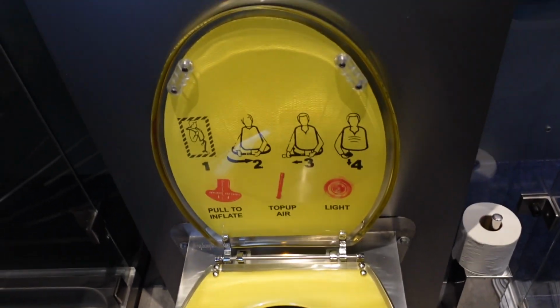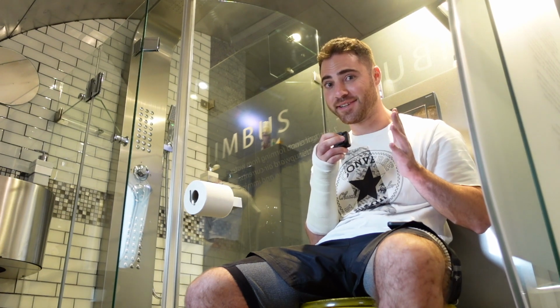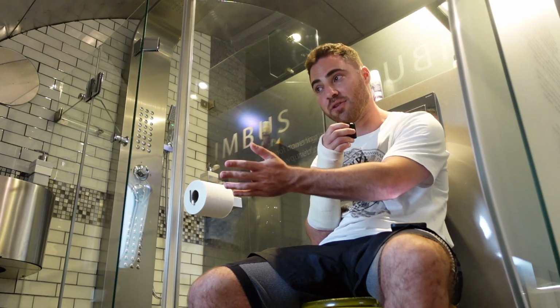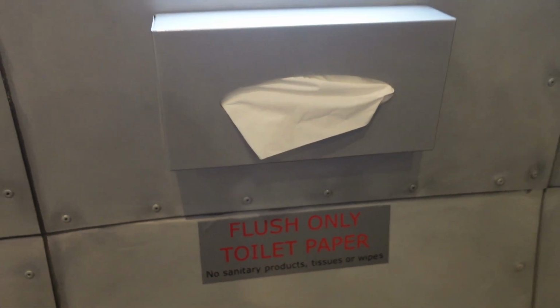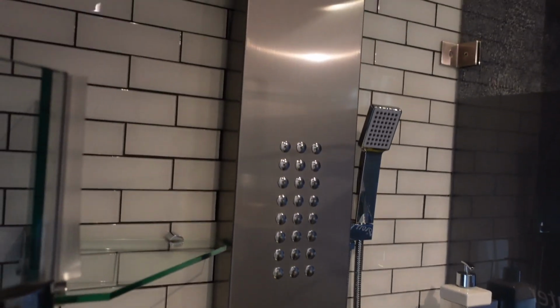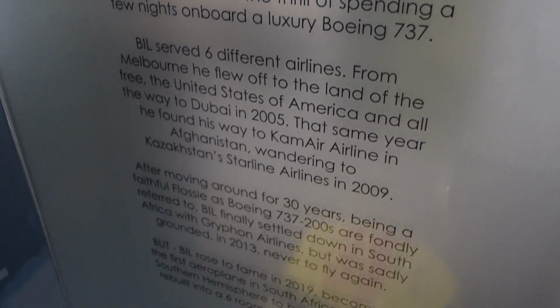I'm about to use the toilet, so good thing there's a warning so that I can warn the person to use this toilet afterwards. There's toilet paper over here, or there's toilet paper on the opposite side where it looks like there's a tissue box, and underneath it says flush only toilet paper, no sanitary products, tissues, or wipes. Accurate to a plane as well. And then there is a shower that has glass walls, a metal floor, and cool white tiling on the wall. On the other wall is what looks like the metal from the original plane. If you get bored in the toilet, there's also some reading information about Bill's story.